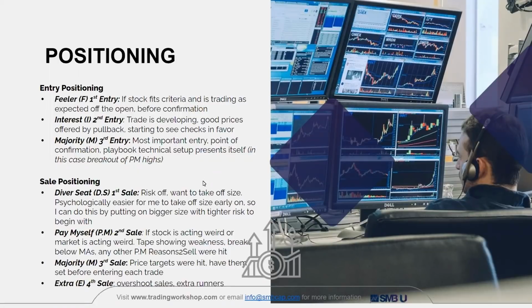So for sales, the first sale is driver's seat, risk off, I want to take off size. It's psychologically easier for me to take off size early on. I can do this by putting on bigger size with tighter risk to begin with. My senior intern and I talk a lot about risk to tilt and the ways we trade psychologically. It's just a lot easier for me putting on bigger size off the open so I have enough to scale out and cover risk, even if that means having a bit tighter risk. That works well for me.